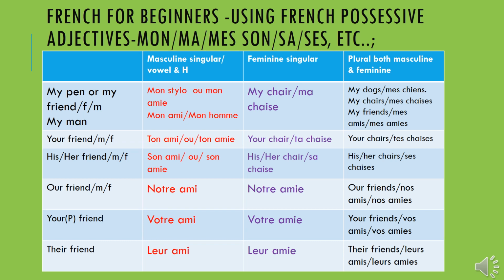The possessive notre is much easier. And then just like that, votre ami, your friend. So here we have friend, plural. You see, it is votre ami. Votre ami, masculine. Votre amie, feminine. So repeat after me, votre ami. Then votre amie, that is feminine. So your friends, whether they are male or female, it's the same.